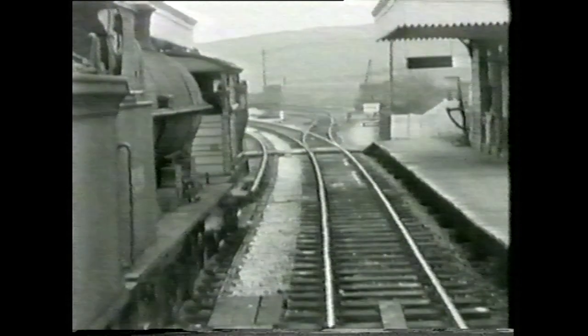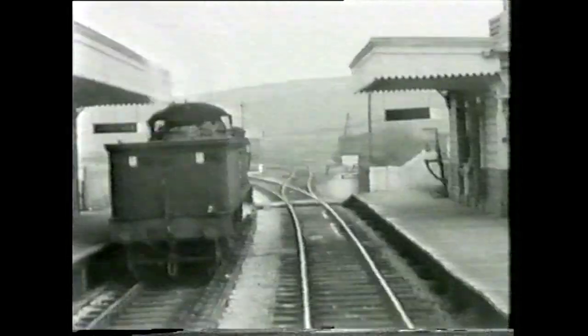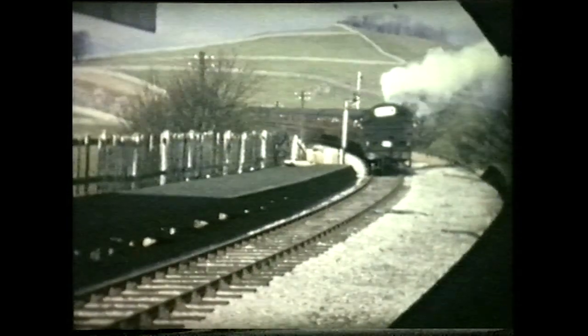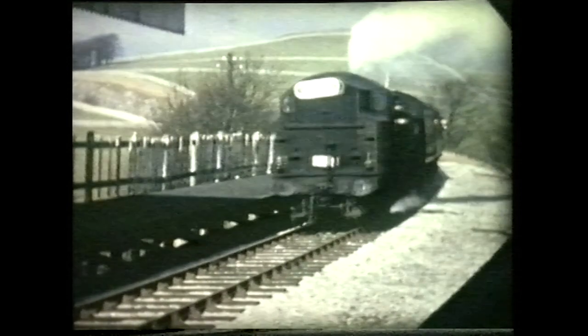Parsley Hay was the original station for Hartington, some 3 miles away. When the missing link down to Ashbourne was opened in 1899, Hartington had its own station, leaving Parsley Hay in the middle of nowhere, welcoming even fewer passengers than before.